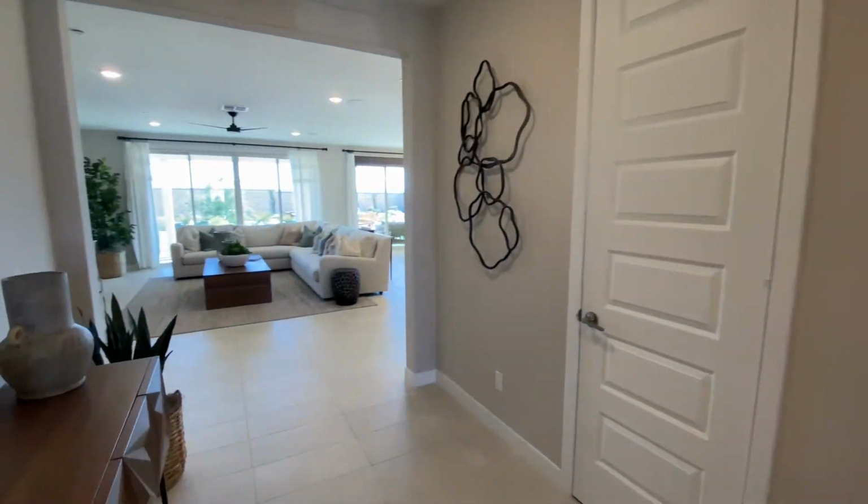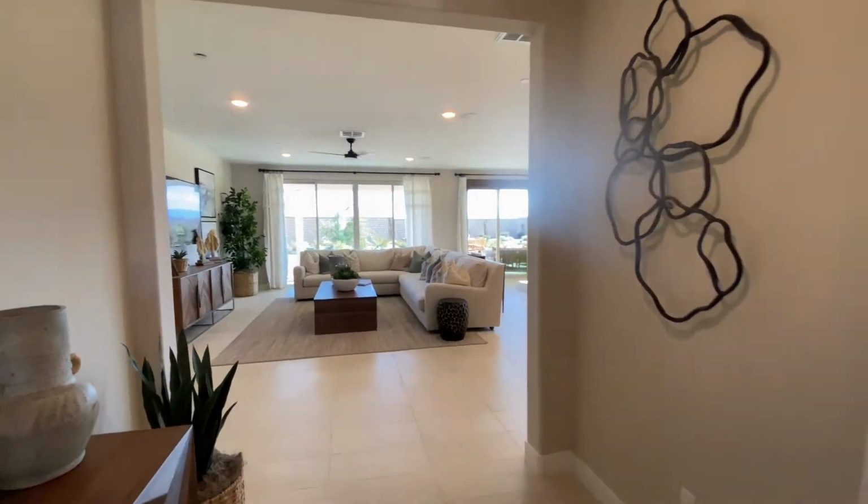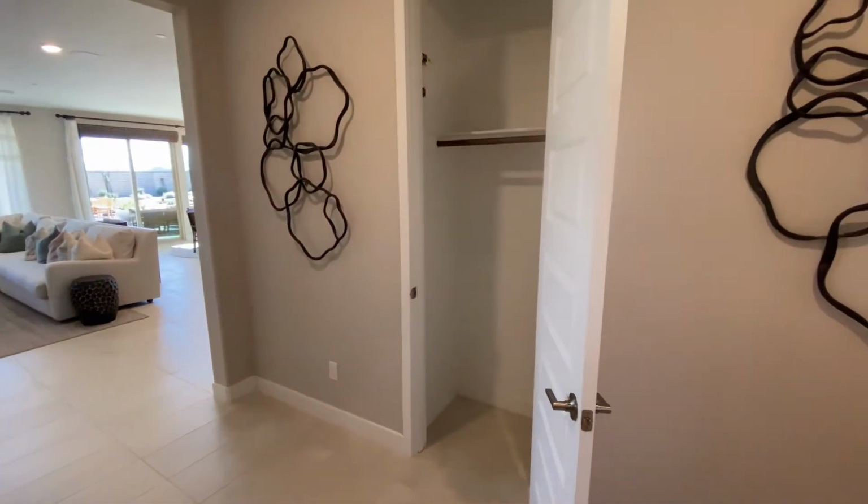Now, at this hallway to the right, you see that door there? That is your coat closet. But if you chose to have the den, this is where the French doors to the den would be.